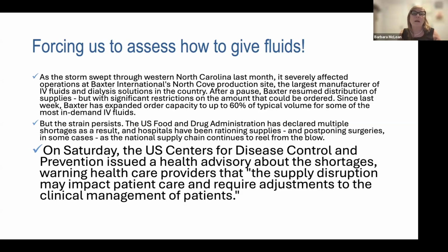Now let's think about that. We've already had 4 weeks. We've had a month since that destruction. Okay, so 7 times 1.5 is 10 million, times 4. We have a loss of 40 million IV bags since the destruction of the North Cove production site.